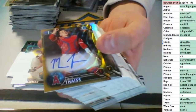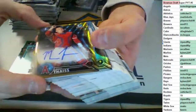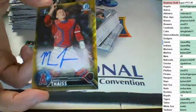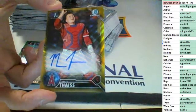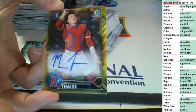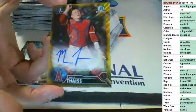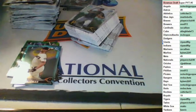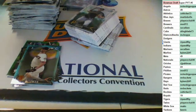Whoa. I knew it. And it was right there. Gold wave for the Angels, Matt Thias. I told you, Papa, that was a good pickup because we've gone through 8 cases without a color Thias auto. Nice one for the Angels, Papa. Sick hit, Papa. Sick hit. Number to 50. Gold wave. 08 of 50. I don't know what his jersey number is, but that's 08 of 50. It's not in tip-top shape, but it's not too bad. Not too bad.